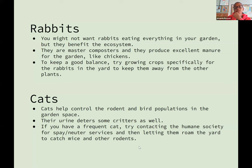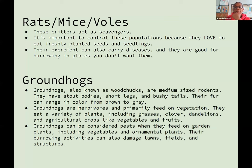But we keep cats on the farm specifically because they eat the mice and other things on the farm as well. So they're really, really helpful. And they're like cute.